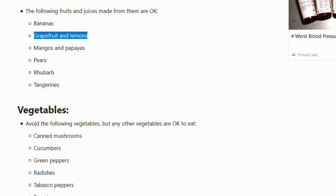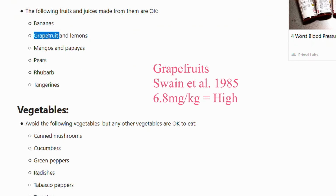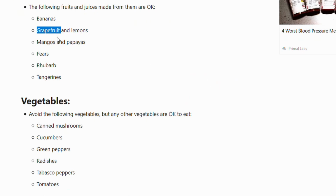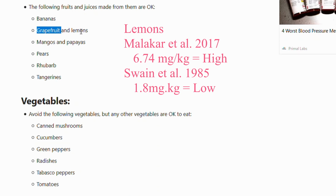Following fruits and juices made from these are okay. Grapefruit and lemon. Grapefruit is just flat out wrong. Grapefruit has never tested low. In 1985 with Swain, it tested as a high food. I don't know where they're coming up with this grapefruit. I mean, maybe a little grapefruit essence in the sparkling water might be okay, but it's just wrong. Lemons have now retested high with the Malachar study.